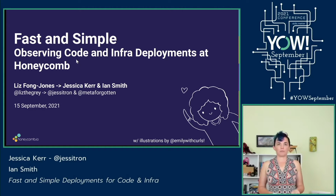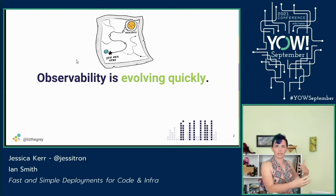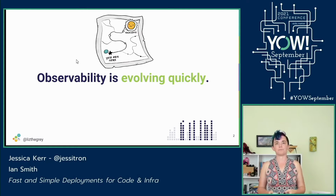Honeycomb is observability. And as observability, this is a space that's evolving rapidly. It's all about helping developers understand their code as it works in production. Observability means being able to understand what's going on inside the system without having to dig around in a production REPL, but instead using signals that it sends out to us.